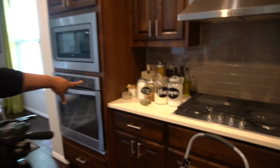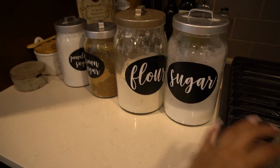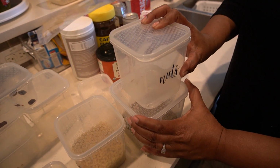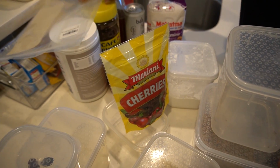What next? Put back in what's working for me. So I like my canisters with my flour, sugar, and everything in there. And I like that to be easily accessible. I love these containers from the Container Store because they are square and they don't take up a lot of room when you stack them. But I do have some items that I want to put in them.